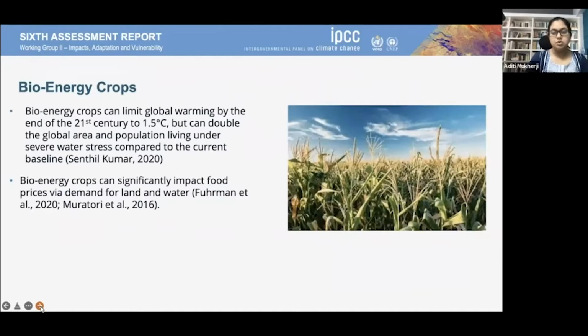The first is the bioenergy crop, and our finding was that bioenergy crops by themselves can limit global warming by the end of 21st century to 1.5, according to one study, but it can potentially also double the global area and population living under severe water stress compared to the current baseline. Basically saying that, yes, you can grow bioenergy crops, but then if you do so, it would be seriously compromising on water security, and there is also a constraint to how much land is actually available.